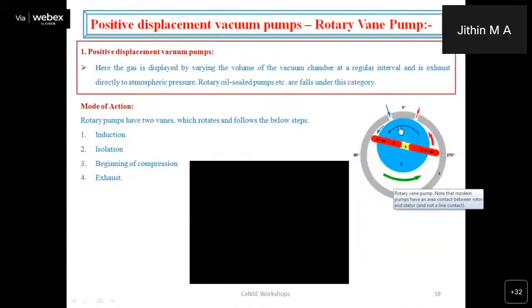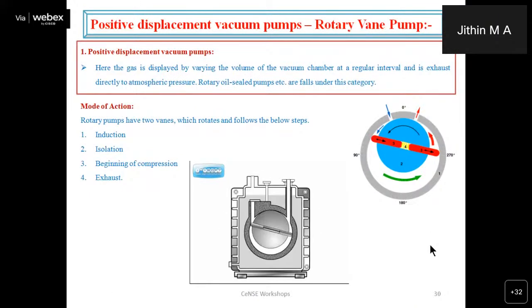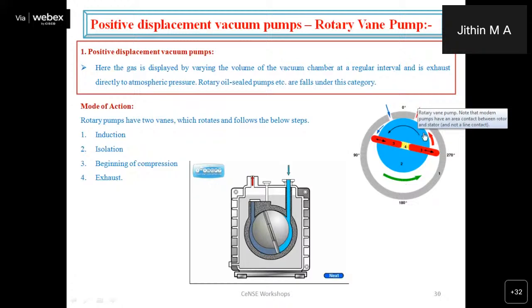First we'll see the positive displacement pump, the rotary vane pump. You can see in this video the air is admitted to the pump. This is called induction of air. Then isolation, it is isolated here. Then the beginning of compression, it is compressing, you can see this red color. Then exhaust. This is a typical rotary vane oil pump, and the entire thing is kept in oil. So induction, isolation, compression, exhaust: these are the four stages in the rotary vacuum pump.